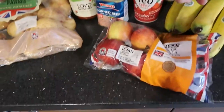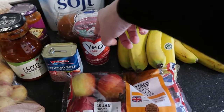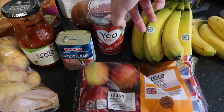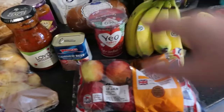I got some strawberry yogurt. Normally I buy Greek, but I was just getting a bit fed up with the Greek yogurt. I really like the Fage yogurt, but I can never get it in our Tesco's. They've just got the 0% one, not the full fat one, which I prefer. So I just thought I'd have that for a little bit of a change.